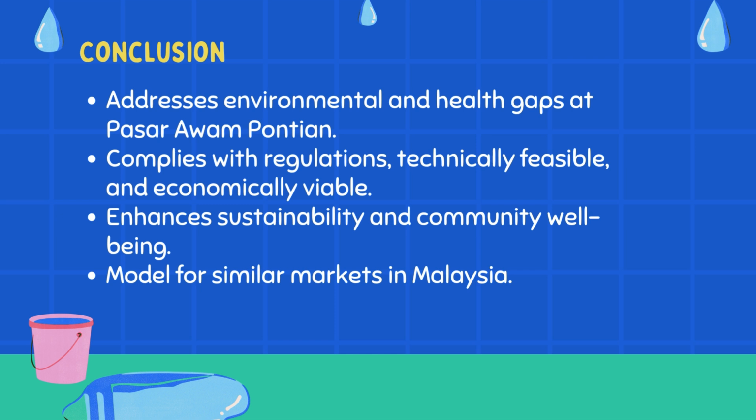Last but not least, to conclude our presentation, it is important to address the environmental and health gaps at Pasar Awam Pontian. The wastewater treatment plant must also comply with the regulations and be economically viable. Next, a wastewater treatment plant will enhance sustainability and Pontian community well-being. And lastly, we need to model the market similar to other big markets in Malaysia that have their own wastewater treatment plant. That is all from our group.